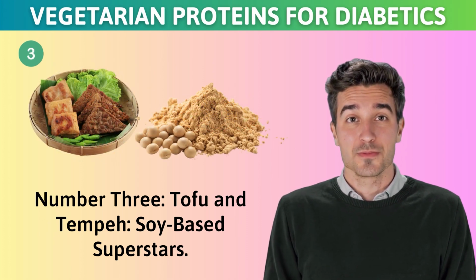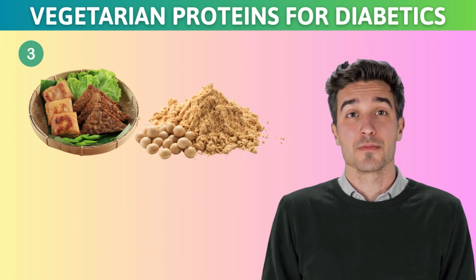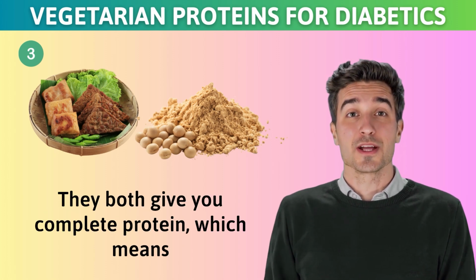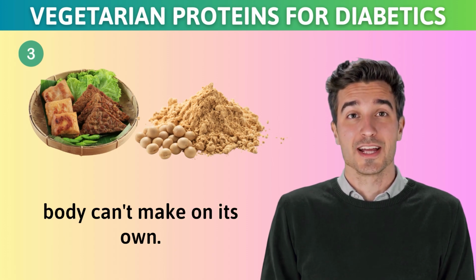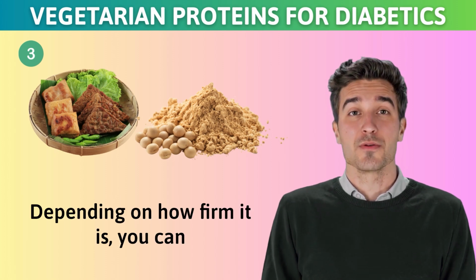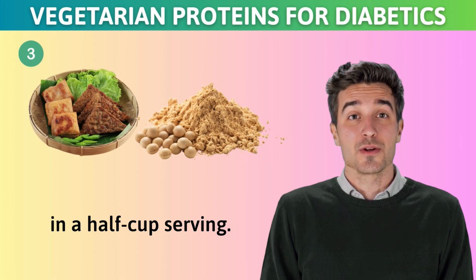Number 3. Tofu and tempeh, soy-based superstars. Tofu and tempeh are real stars when it comes to versatile soy foods. They both give you complete protein, which means they have all 9 essential amino acids your body can't make on its own. Tofu is made from soy milk that's been pressed into blocks. Depending on how firm it is, you can get about 10 to 20 grams of protein in a half-cup serving.